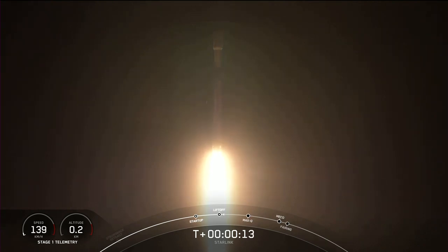Angle's pushing down, right? Stage one chamber pressures are nominal.